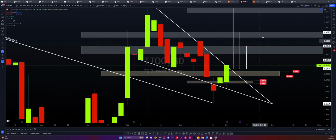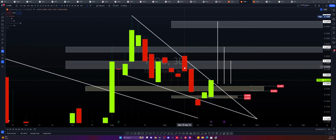Now, if you don't remember how this wedge works, I said that we would be breaking out on this 3-day candle here, and it looks like that may be the case, right? We already closed this 3-day candle here. Upon this Monday, we're going to open this candle here, and then we're going to see how that moves.